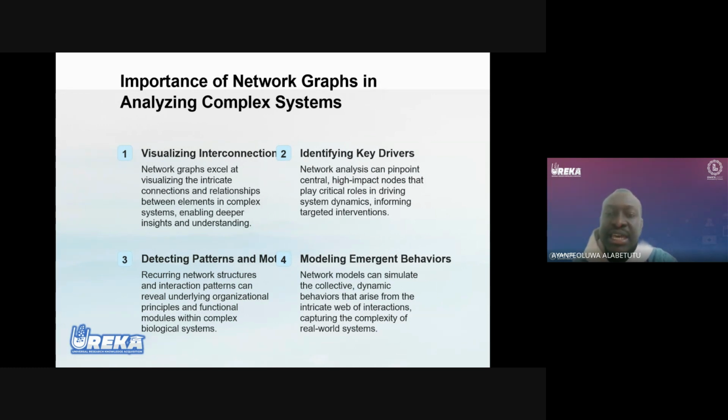So once we are able to detect patterns, motifs, let me say that again for those that were not present yesterday. Once we are able to detect patterns and motifs within network structures, researchers can reveal underlying organizational principles, and they can start to build hypotheses around functional models within the complex biological system. So it's like having a roadmap that we can navigate through the web. Although this web of biological interaction is intricate and not very straightforward, that does not mean that we cannot uncover hidden insight.